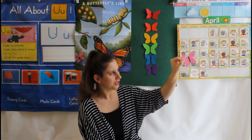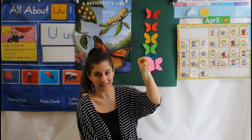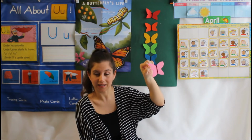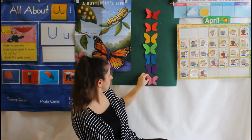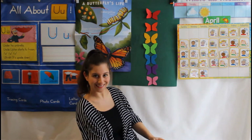Butterfly, what color are you? I can say it in Spanish too. This beautiful butterfly is pink. I love pink. Do you know how to say pink in Spanish? Rosa. Can you say rosa? Like a rose. Think of a rose. Rosa. Good. Now we have a beautiful rainbow of butterflies. How pretty.